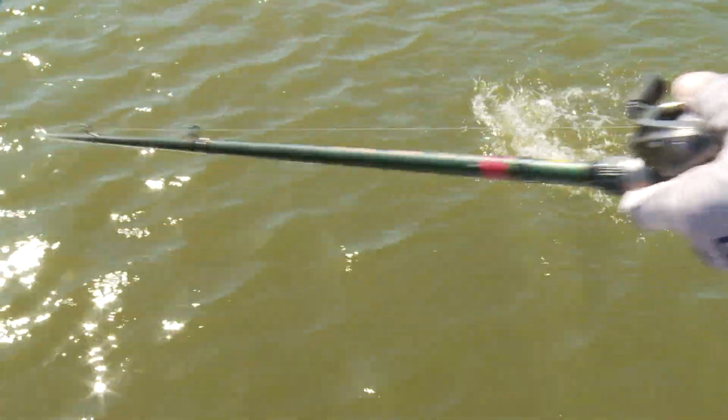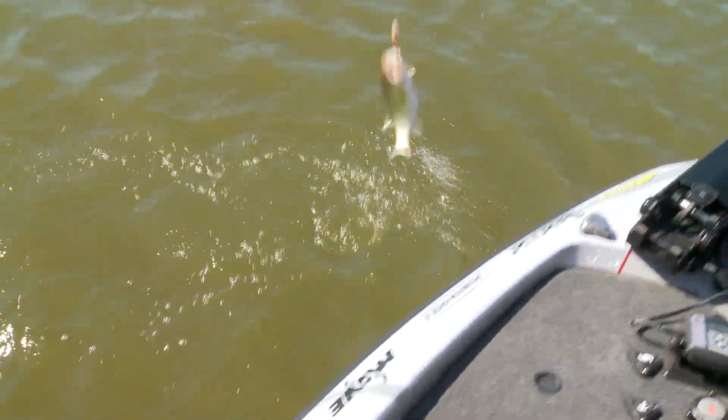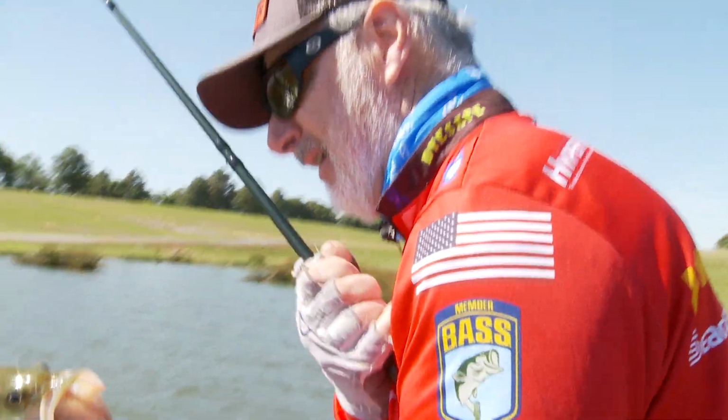Ready? Golly, that one hit it on the way out of the water. That was exciting. Getting ready to make another cast, and that one hits it as it's coming out of the water. How about that? Just about lost the rod. How about that?